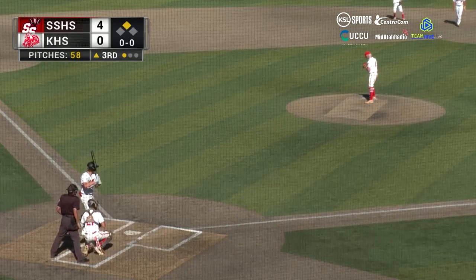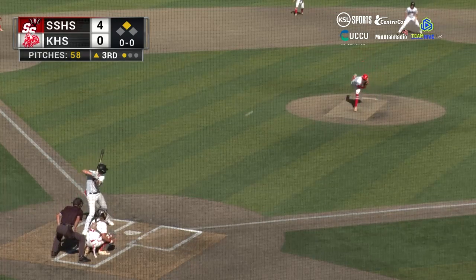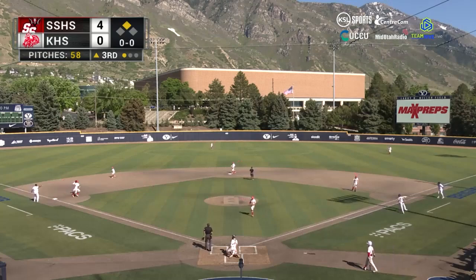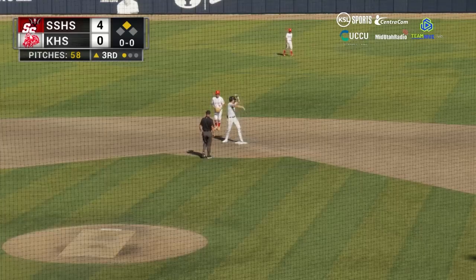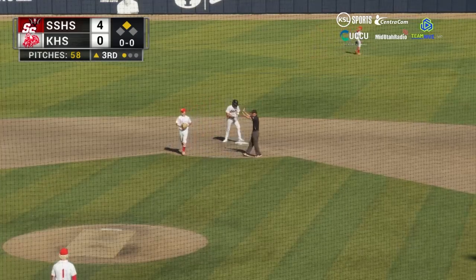Brings up Brace Brindley. I believe that's the first looking strikeout of the game, isn't it? Of the two games, yep. As Brindley drives one down the left field line. Double. That's down for a base hit. Hesse comes in to score. Brindley's on his way to second. The throw is not in time. An RBI double for Brace Brindley. 5-0 South Sevier here in the top of the third.